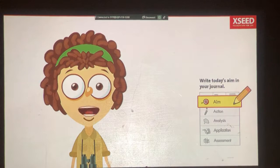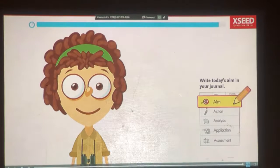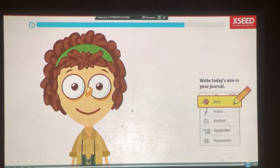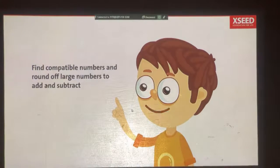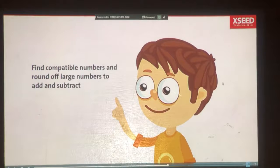Now, write in your journal in your own words. What is the aim of the class today? I have written down what we are going to learn today.